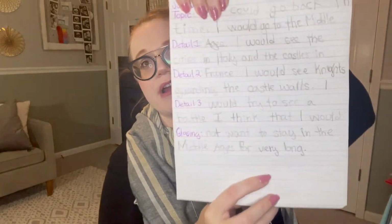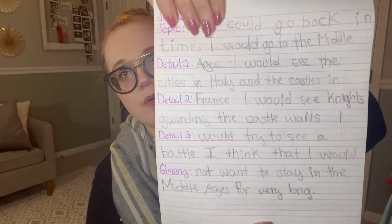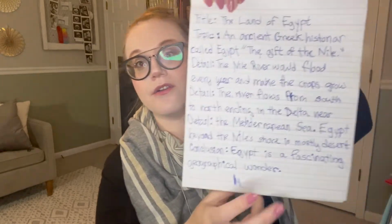Then the last thing we have in the box is just ruled paper, and in this little notebook we're doing a couple different things. We've done little paragraph writing things where we write out, okay, what's your topic sentence, what's your first detail, second detail, third detail, closing sentence. Oh, there's another one on Egypt.